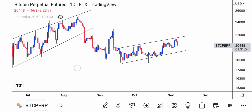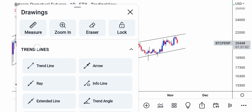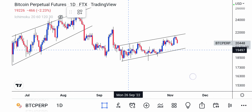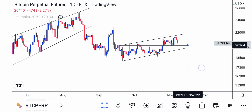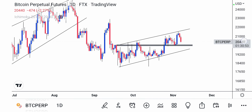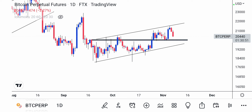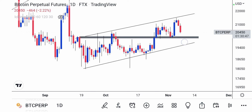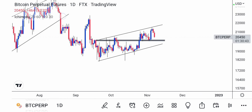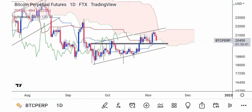So what am I trying to point out here? Now we're looking at price must hold at this level here. If it doesn't hold at this level, then we'll be pointing at this. So it's very, very important. So let's check what the Ichimoku is saying.